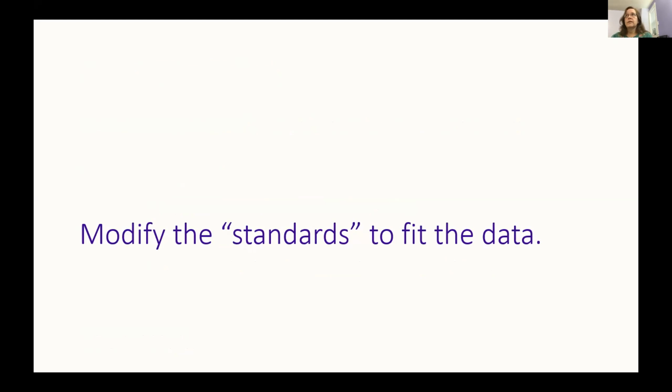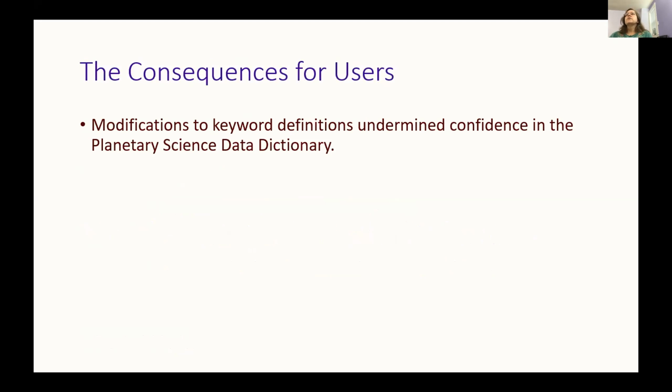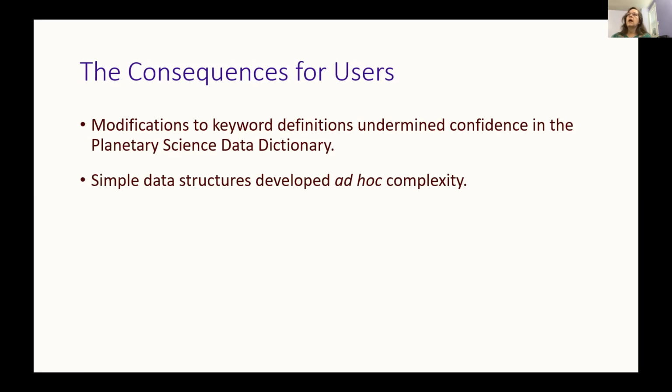And there were consequences. On the end user side, modifications to keyword definitions undermined confidence in the PSDD. It was clear to everyone that definitions were being modified as time went on. If you were looking up the definition of a keyword you found in a Voyager label and it referred to Cassini, you knew that something had changed. But it was not possible for a user to determine what the definition of a keyword was at the time that any particular data set was archived. Neither was there a way to verify that any nuance mentioned in the definition either was or wasn't applicable to any other context that might have been mentioned or not.